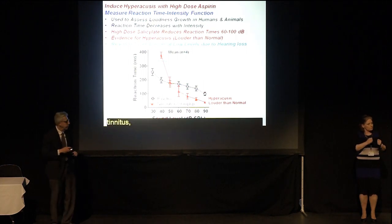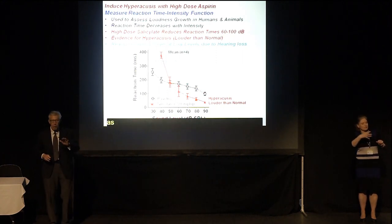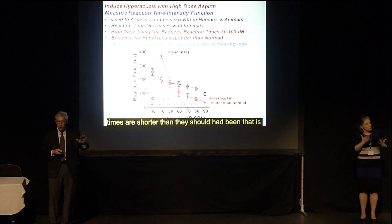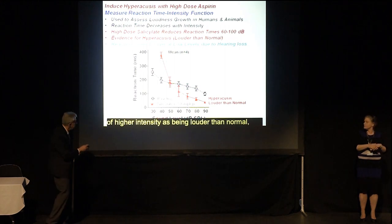So that's totally predictable. But as you go higher in intensity, you can see the reaction times getting shorter and shorter, and as you get up here to 60, 70, 80, and 90 dB, the reaction times are shorter than they normally should be. And that's telling you that the rat is experiencing these sounds of higher intensity as being louder than normal. Okay? They're louder than normal for the rat.